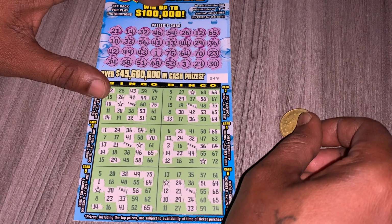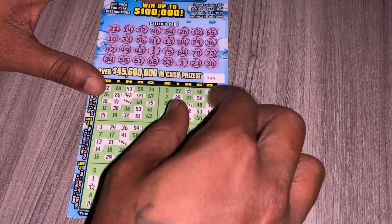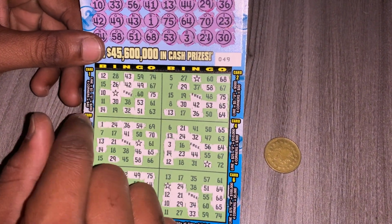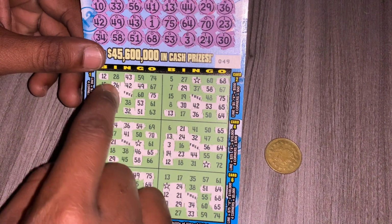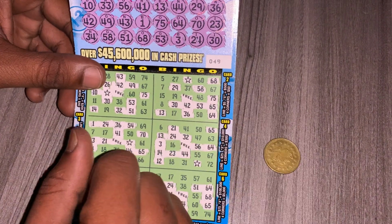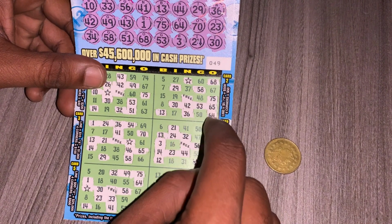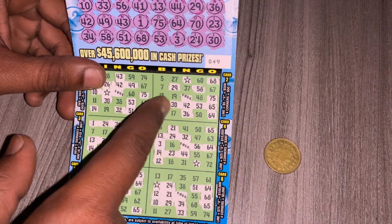No more 30. So let's see what we have on ticket 49. Alright, card one. As you can see, I'm missing 38. Could I have bingo like this? I'm missing 63. Could I have bingo like this? And card two, I'm missing an 8. Could I have bingo like this? I'm missing 37. Could I have bingo with the star? I'm missing 67. Could I have bingo like this? Also, I'm missing a 5. Could have had the four corners, but I did get bingo.